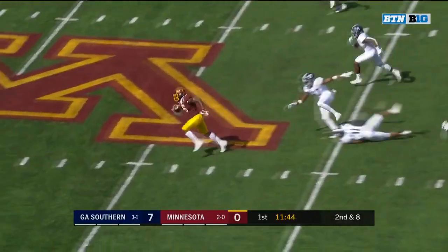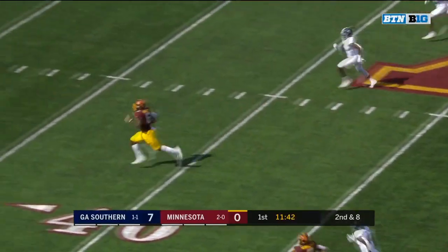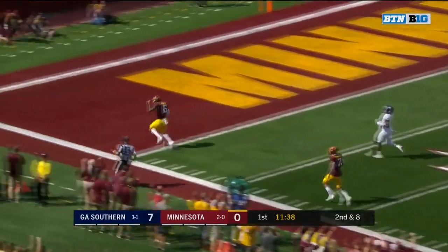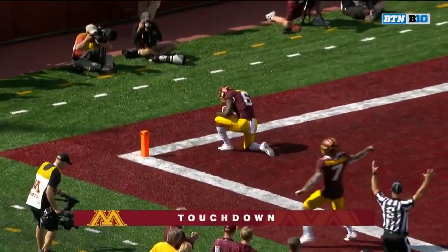Morgan puts that one right on the button. Breaking loose. Tyler Johnson. Going to go all the way. Touchdown, Gophers.